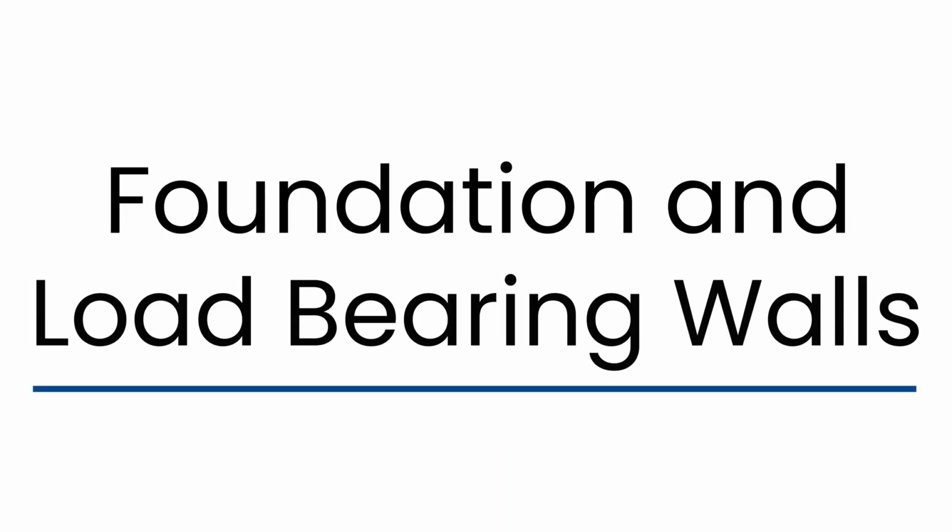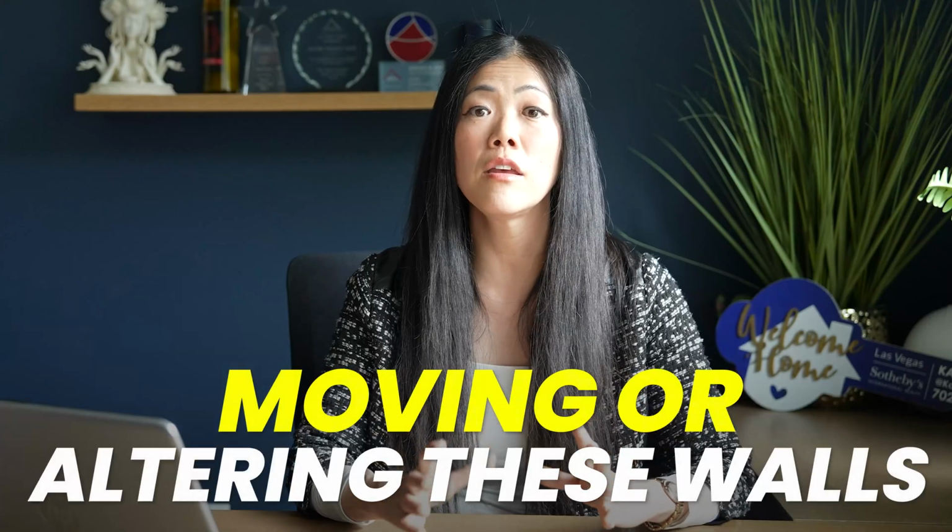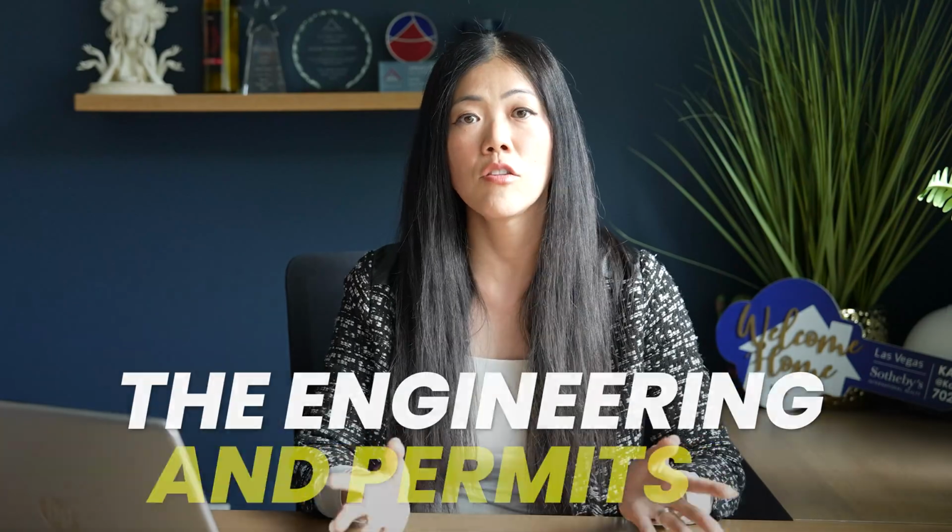Starting with foundation and load-bearing walls. These are the structural backbones of your home. Moving or altering these walls could compromise the integrity of the build of the home, so at this stage, it is not possible. The engineering and permits are finalized at this stage.